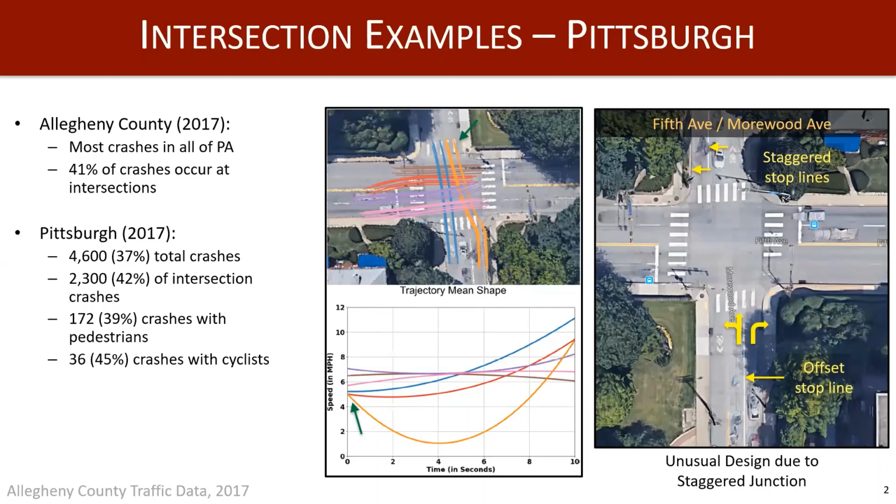In combination, the trajectory and the profiles give us an indication of the behavior of vehicles as they pass through the intersection. What's interesting in this graphic is that if you focus on the green lines, you can see that cars not only swerve, as the trajectory bends towards the bottom of the intersection, but the speed decelerates through the intersection, and then as they pass the intersection, they start to accelerate.